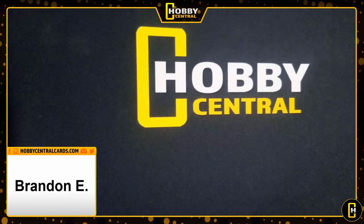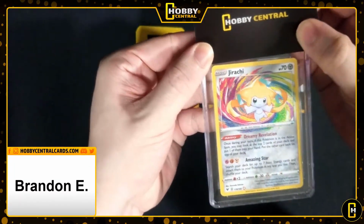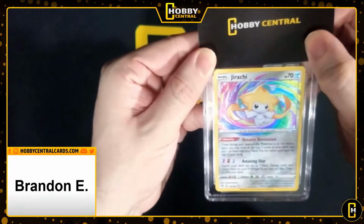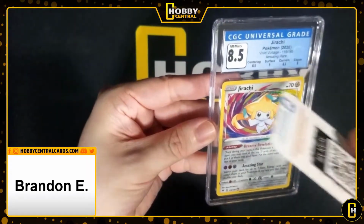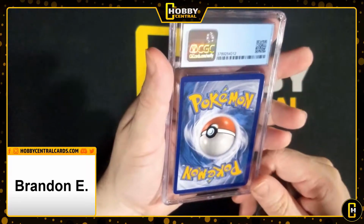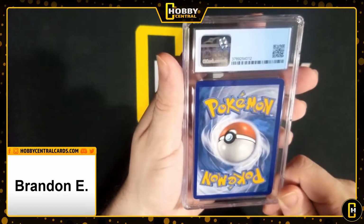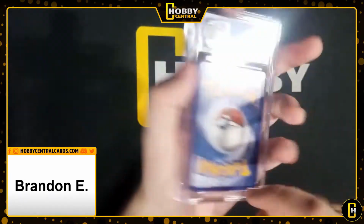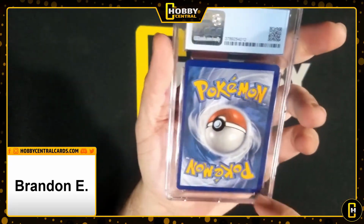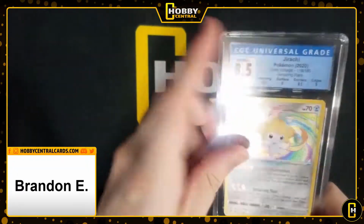Next up, we have a Jirachi Amazing Rare. Vivid Voltage was definitely the star of the submission. Most people sent in at least one card related to Vivid Voltage. And it got an 8.5. Centering and corners are what held it back. I do agree that centering is definitely off. The corners, I noticed a lot of Vivid Voltage cards, the corners don't have whitening, but they were cut with dull blades, so there's little tiny indents in them. So that might end up being a theme with these corners being an issue.